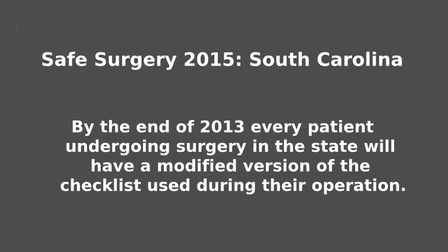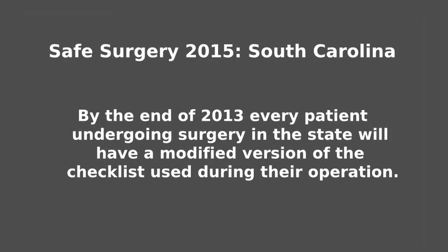an interesting jump here in time between the two projects, and I'll tell you why that is. Safe Surgery 2015, South Carolina, is a part of a much bigger project whose goal it is to put the Safe Surgery checklist, like Dr. Gawande said this morning, in every U.S. hospital by the end of 2015. But you guys don't have that much time. You are leaders here, and we want to learn from what happens here in South Carolina to help build the program that then can be taken to other states. So it's really Safe Surgery South Carolina 2013, not 2015.